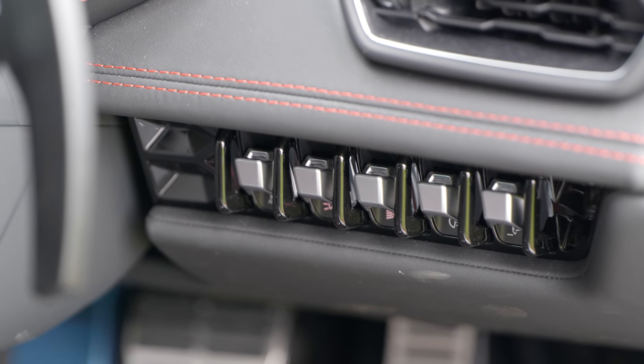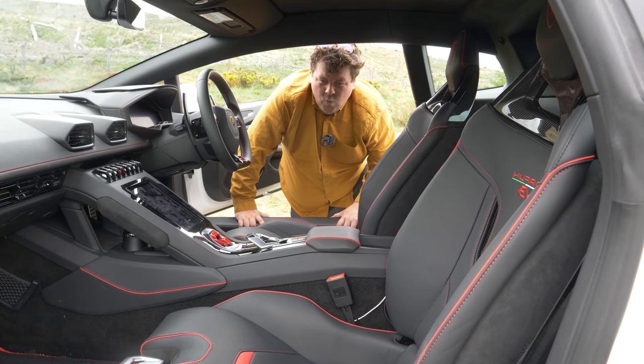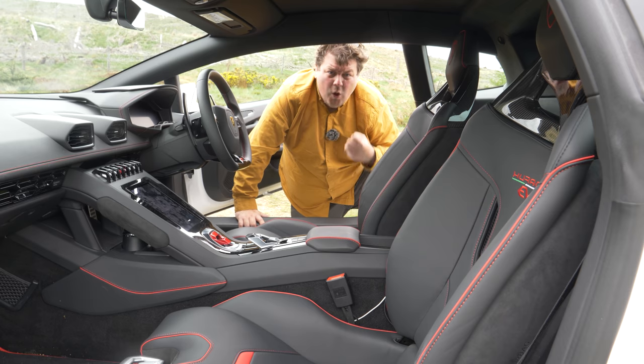These switches down here have a real nice feel about them, and indeed, everything in here has been put together really very well. Nothing creaks or rattles or anything. It's all very solid, but it's also all very German, and that's just disappointing. A Lamborghini interior should be genuinely opulent.